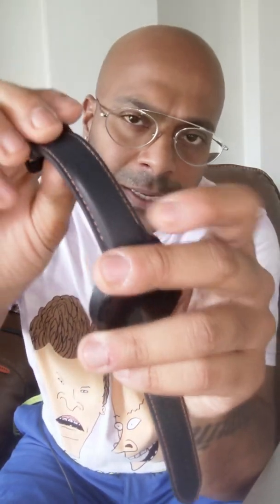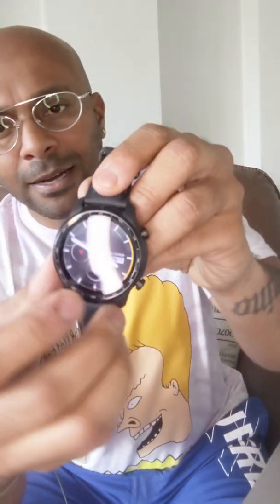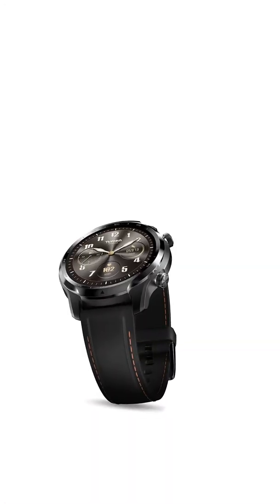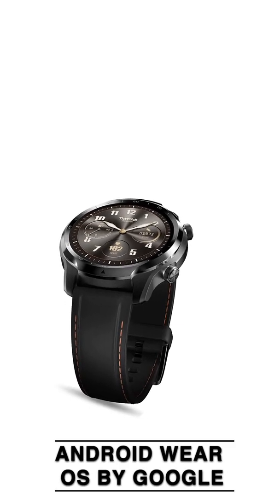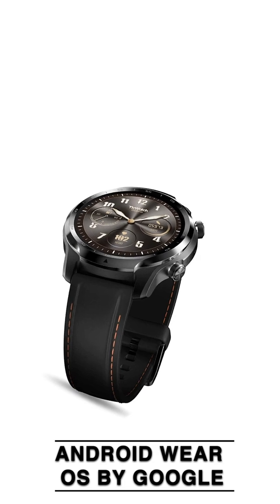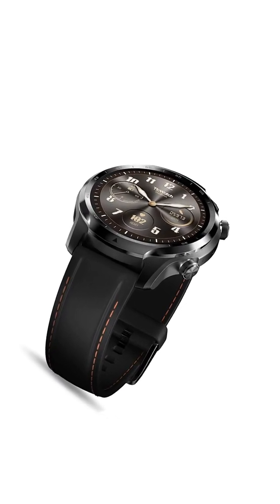And just out of the box, it's so premium. The strap has this nice contrast stitching on it, lovely soft silicone. That's the dial. And the beauty of this watch is that this is a Wear OS watch, which means the functionality is absolutely in line with anything that you use with Google, so it syncs perfectly. And then it has a wonderful feature.